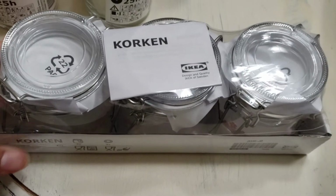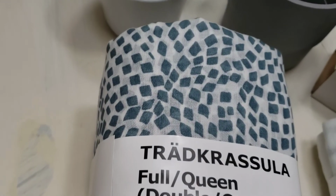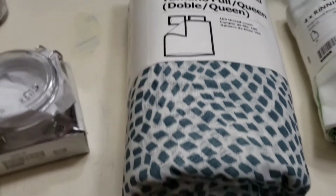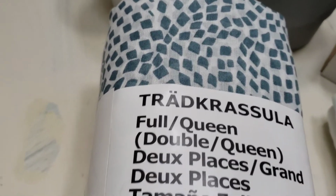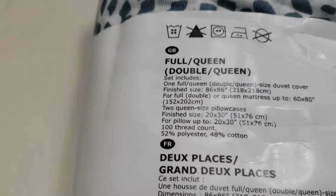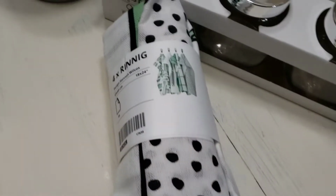So here we have a few of the glass jars, really nice jars. My daughter picked them out. She's into these scrubs, y'all, and we spent so much money purchasing them for her from the store, but she's decided to make her own. So now she has storage containers for them. We also have this sheet set that she picked out for her bed. Really cute. It's only like $9.99, and the glass jars were $4.99. Not bad at all. It comes with a, what is that? Like a full sheet, almost like a duvet cover.